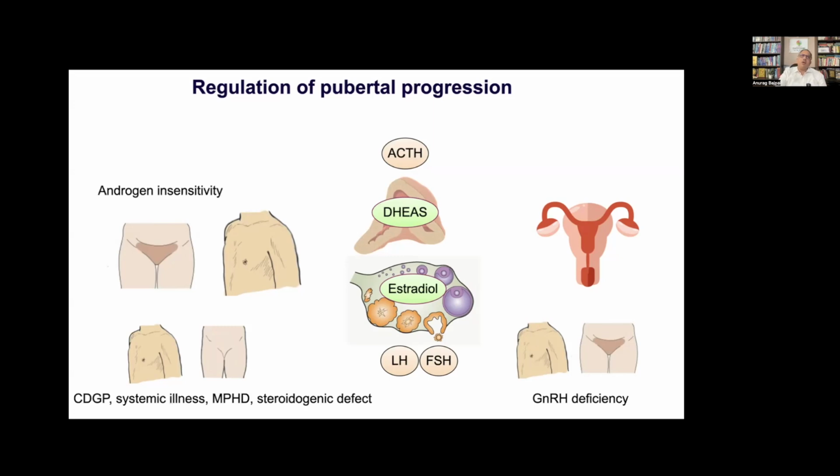If there is a problem in which the estrogen is being produced from aromatization of the androgen, but the androgens are not acting, the individual will typically have good breast development, but the pubic hair development will be sparse. So this differential of breast development without pubic hair development is a typical scenario of androgen insensitivity.